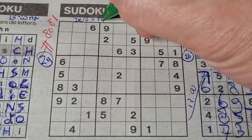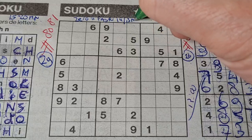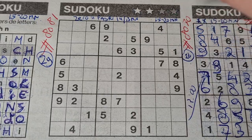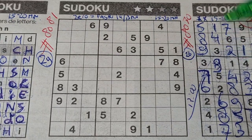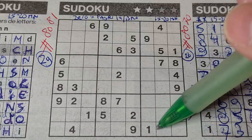So 3 digits more should be a 0 stars puzzle. Need to be faster than 14, maybe 13 minutes. But it's indicated with 2 stars, and for a 2 stars puzzle, I need 15 to 20 minutes. Question is, is this a 2 stars or a 0 stars puzzle? We don't know. We will see. So let's get started. Let me start with the 1 in the last row.